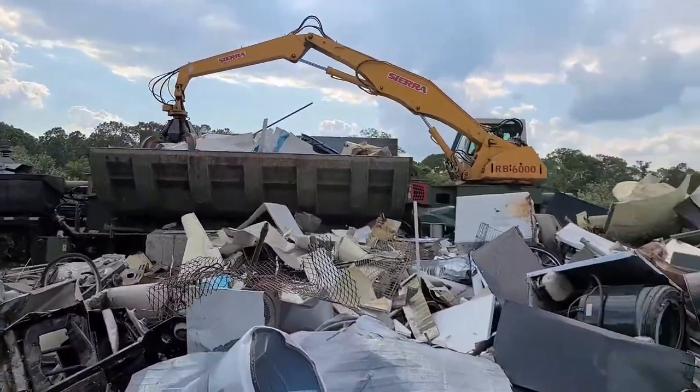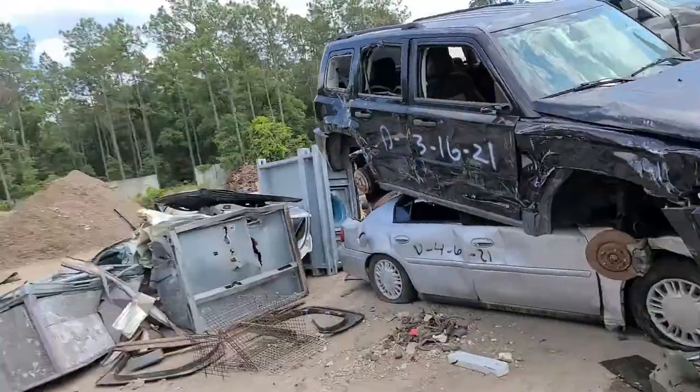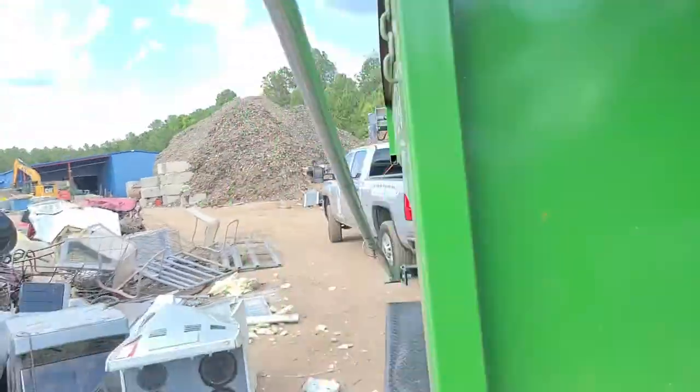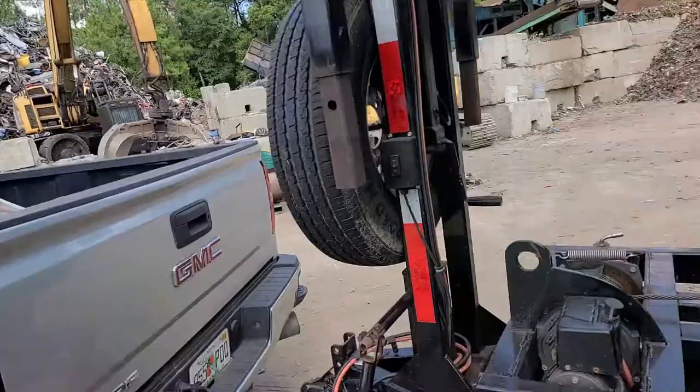All right, guys, here at the scrap yard, recording on my phone because I didn't want to whip my camera out. Gotta make sure this tarp's not gonna catch on the back end. We'll get the tarp up and we'll get this scrap metal dumped out. I'll let you guys know how much we make.